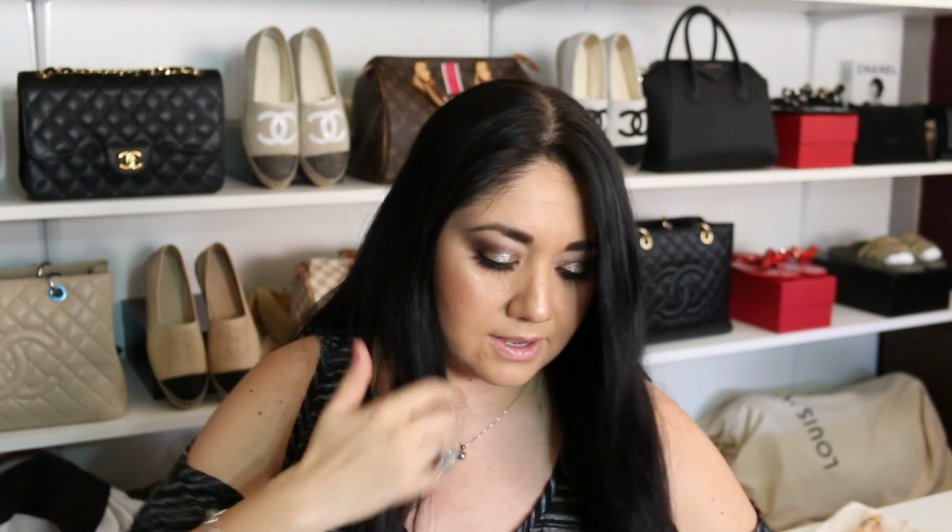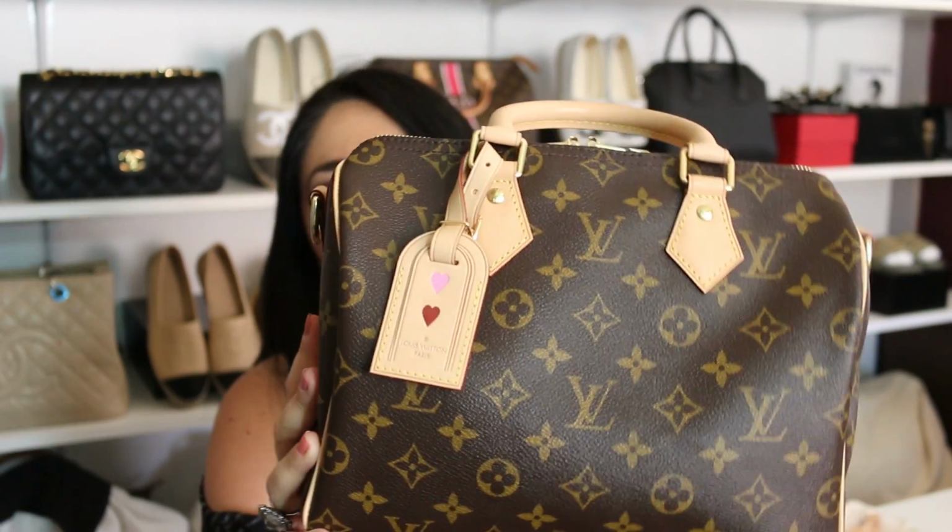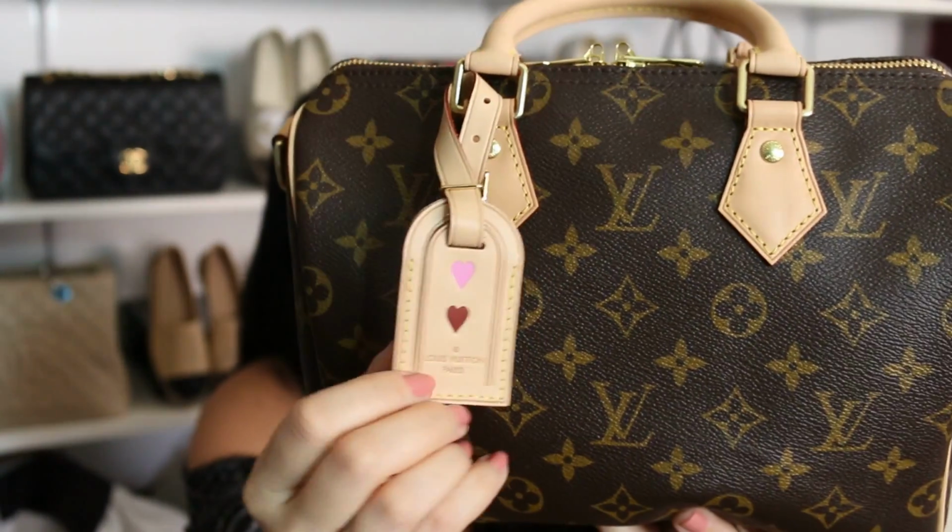All right. I also have the one that really inspired this video. This is the Louis Vuitton Speedy Bandolier 25 in the Monogram canvas, and this is the smaller size luggage tag, and this has 2 hearts. Now these 2 hearts, from what my sales associate said, were for the Valentine's Day event that they were having. A lot of Louis Vuittons ended up having this special hot stamp. Not every Louis Vuitton will have them, but I was really fortunate that my location did. So when she told me about it, I definitely jumped on it.